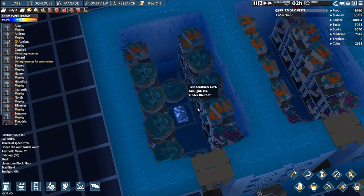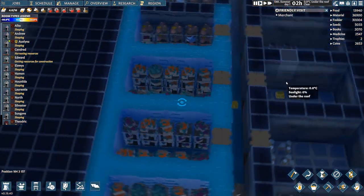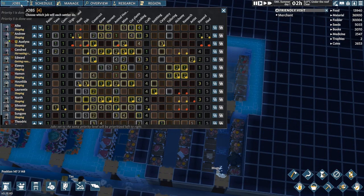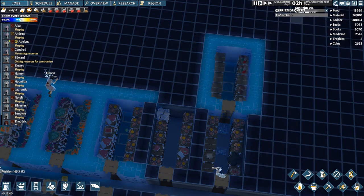Now, if we had like 3 things of ice in each one of these, that would probably bring it down to like 0 Celsius, I would think. So I think that might work, honestly. But we'll keep an eye on it and see how it turns out in midsummer-ish, so about day 6.